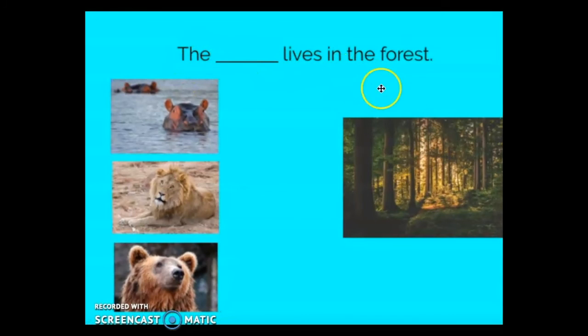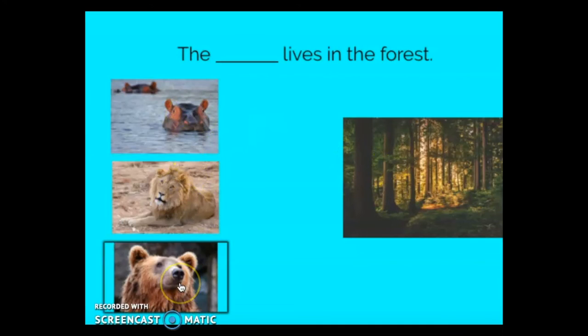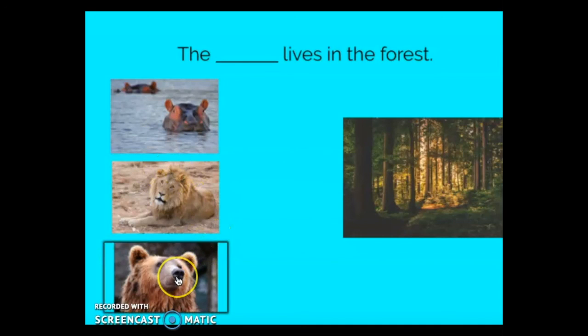The blank lives in the forest. So for this category, it's animals that live in the forest. Hippo, lion, or bear? Let's think. Do you think a hippo lives in the forest? No, that's right. What about a lion? Do you think if you went camping in the forest, you would see a lion? Or could you maybe see a bear? A bear, that's right. Good job.